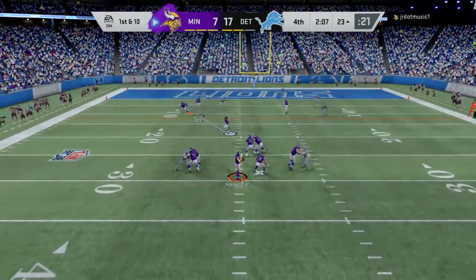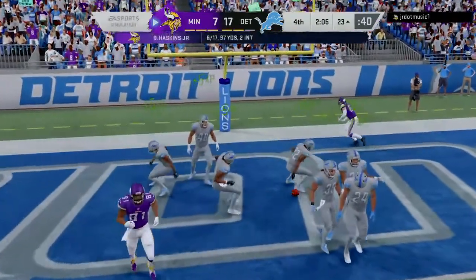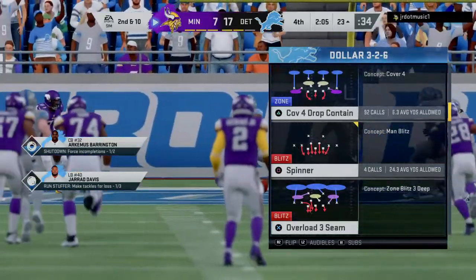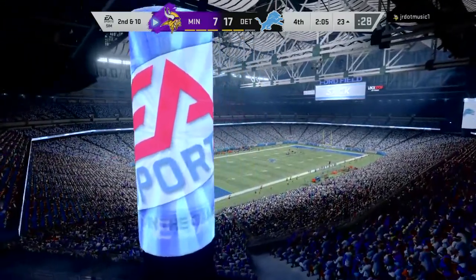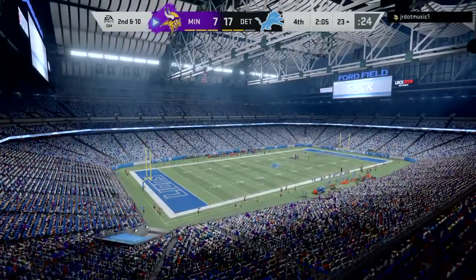On 1st and 10, it's Haskins. And nearly picked it off. He had a chance to come down with that in the end zone, but it'll wind up just being incomplete. This defense was definitely alert to the possibility of the deep ball, and they were more than ready for it. They've got the lead, 4th quarter. Maybe can expect more passes like that downfield.